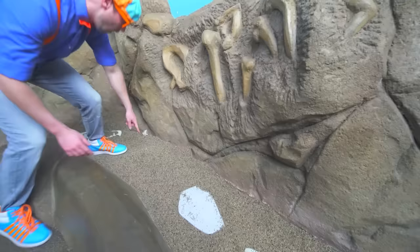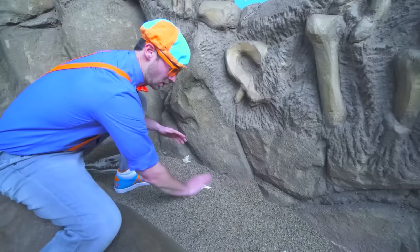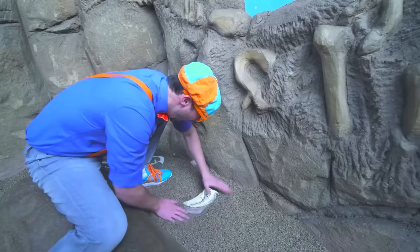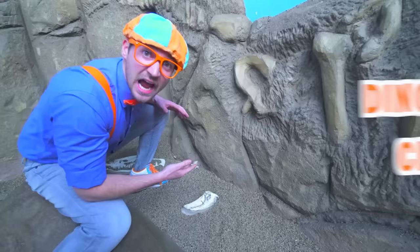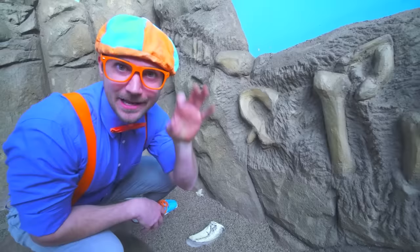Looks like a bunch of dirt, but see how it's in a mound? I wonder if there's a fossil under there, a dinosaur fossil. Whoa, do you see this? This is a dinosaur claw. Or maybe it's a tooth. I don't know what it is, but it's a really cool dinosaur fossil.